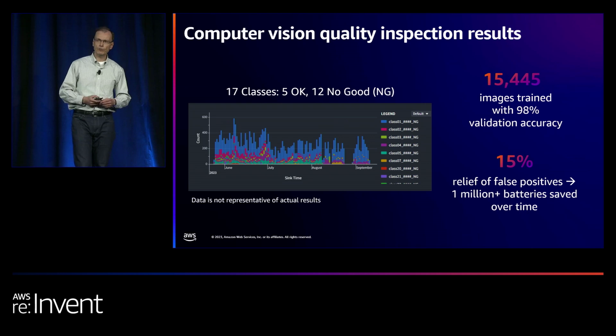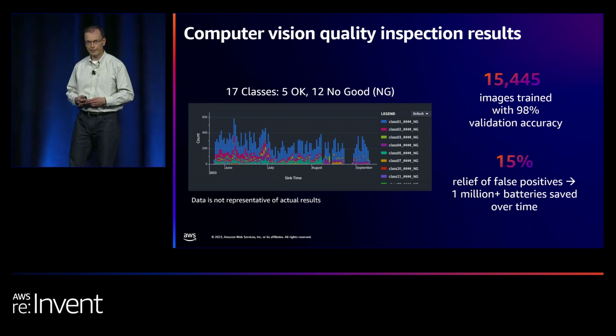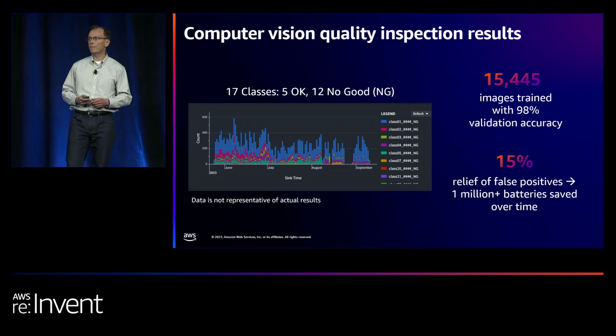We started out by training the deep neural network model on about 15,000 images. And we used 17 different classes. 5 of them were good, 12 of them were defective classes. And we were able to achieve a 98% accuracy on the defect rate. This led overall to up to a 15% reduction in false positives. And that might seem like a modest number, but at the scale of manufacturing for Panasonic Energy, this is going to result in a savings of over 1 million batteries over time.